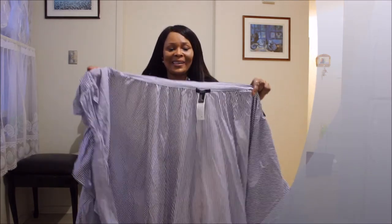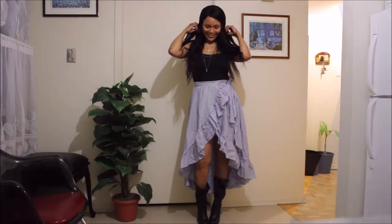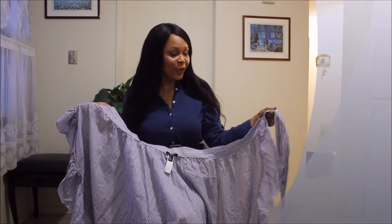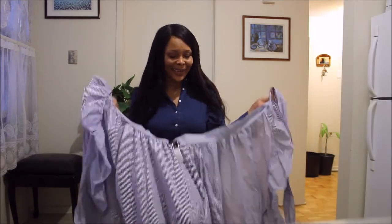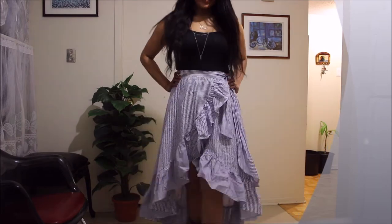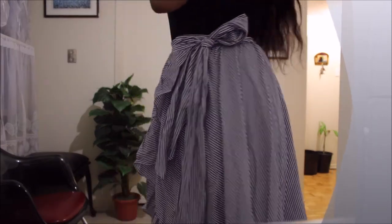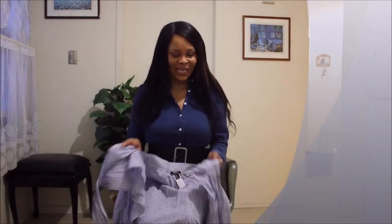Yeah, but it's a look if paired correctly. And wisely, it would give you a look, but it tends to be a bit bulky because it's a lot of fabric. That's why I'm not sure I'll be keeping it.